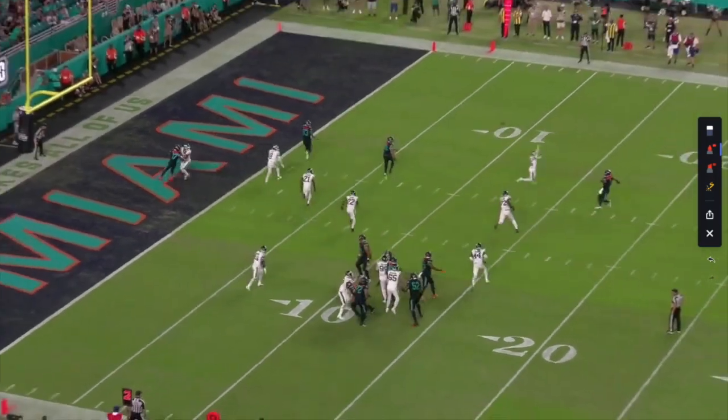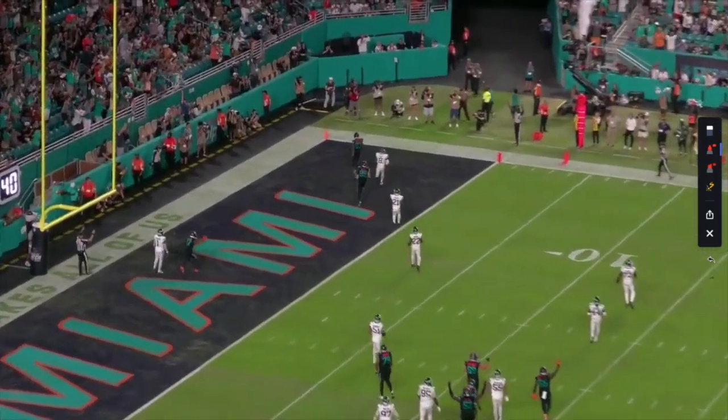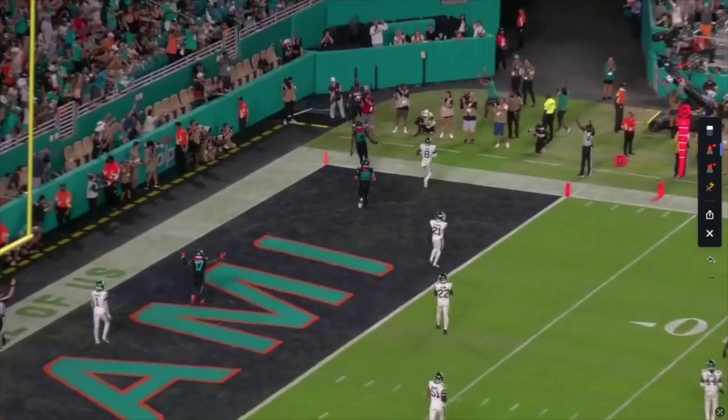But just another look at the creativity within that Shanahan tree of naked bootlegs. You see them all down in the red zone. They're having so much success changing up the presentation to the defense and creating easy opportunities for their quarterback.